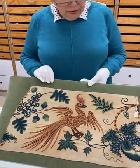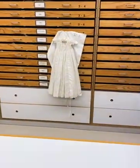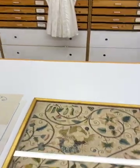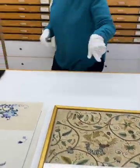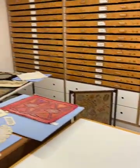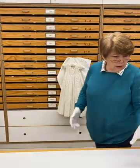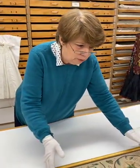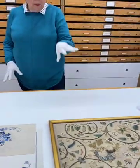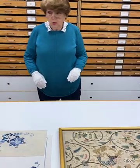Now, I'm going to digress in history for a while here. I'll just put this away safely. Just clear a bit of space here. Because crewel work and patterns have moved throughout the world, but particularly from the English crewel work, which came from other places.